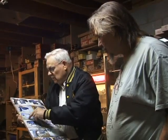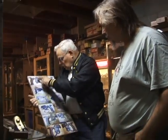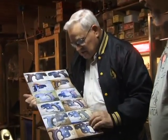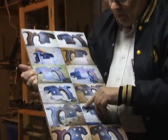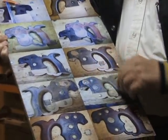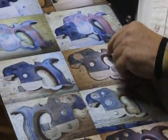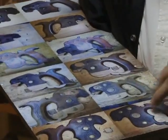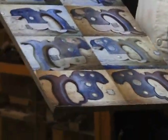New wood has to go in. There are extra holes that have been punched through this that have to be in some way repaired, like here and here. Those are difficult things to do and make it come out like this, where you don't see that anymore.